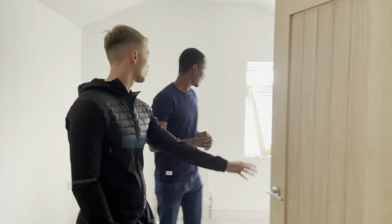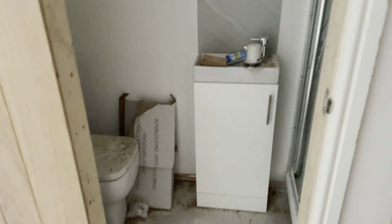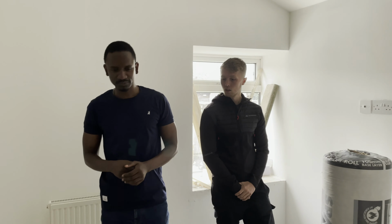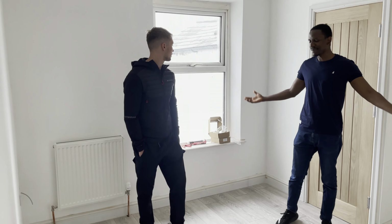So it saves you that hassle of changing wardrobes and all that sort of thing. Okay. And the doors are all fire doors as well. Right. Okay. And again, the same thing here. We've got the sockets and we've got the TV points there. We utilize the space really, really well. You can see how amazing it is.